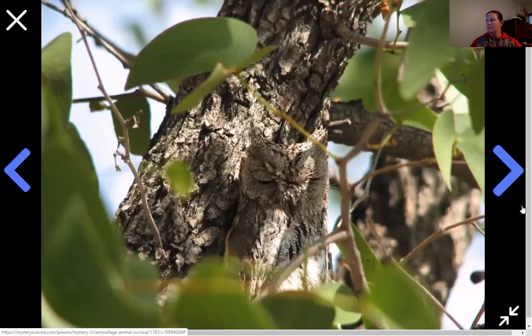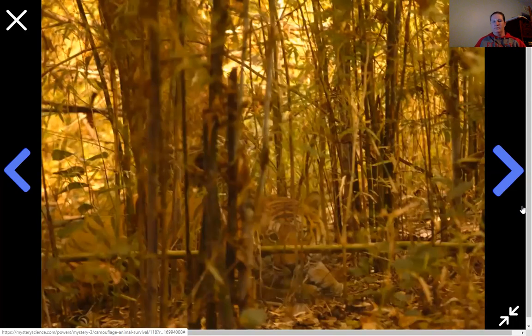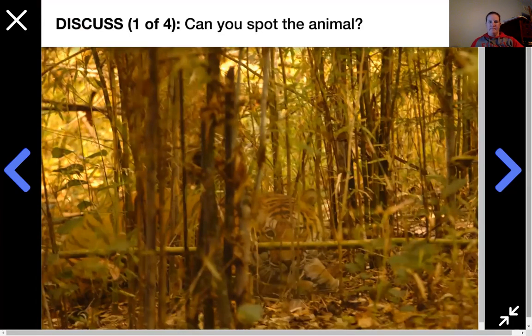Do you see it? I'll give you a hint. It's a bird. I'll show you where it is in 3, 2, 1. Here it is. It's an owl. It has its eyes closed. Now, that took you a second to find it, didn't it? Owls aren't the only animal that can be hard to find. You want to try some more? Okay, see if you can spot the animal here. Okay, the animal is right here if you can't see it. That is a tiger.